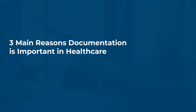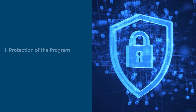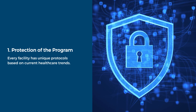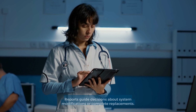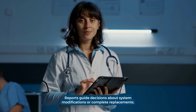3 main reasons documentation is important in healthcare. Proper documentation provides critical benefits across 3 key areas: protecting the healthcare program, the patient, and the medical facility. 1. Protection of the program. Every facility has unique protocols based on current healthcare trends. Accurate documentation determines if programs work effectively or need improvement. Reports guide decisions about system modifications or complete replacements.